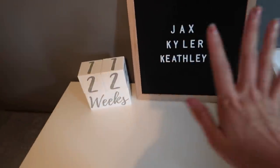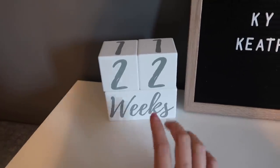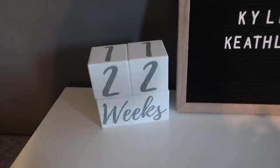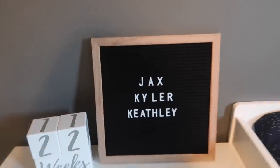And then I just have this here for now. This probably won't stay. I think we're gonna get a lamp. And I got these little cubes off of Amazon. They change to like months and whatever. So when they grow, you can continue to use it. And this letterboard I got off Amazon as well.